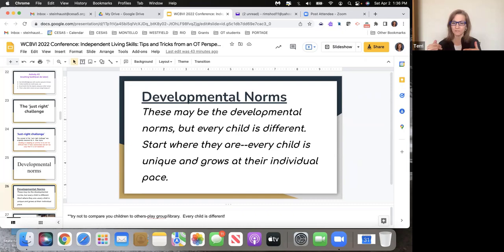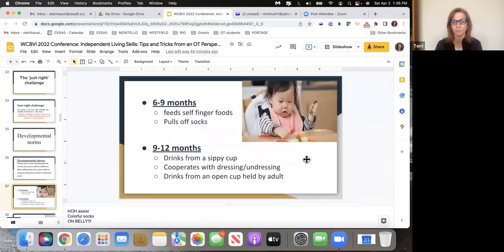And some will have what we call splinter skills. They might be able to stand up, but they can't hold their bottle yet, or use a spoon. Or as they get older, they might not be toilet trained, but they're doing something like pulling on their pants or getting undressed, things that aren't quite in this order. But this is in general. And try not to compare. It's really hard. You're in playgroup. Try not to compare. Just remember every child's different. They're developing at their own pace.